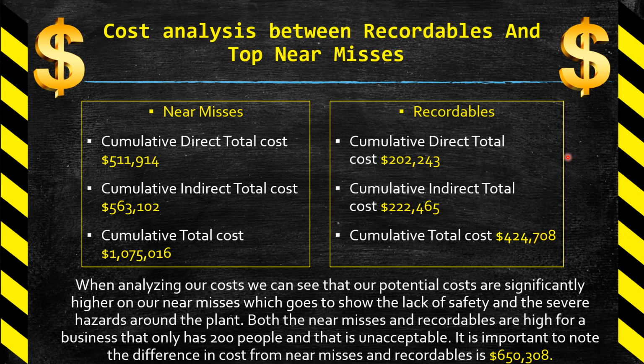And as I'm saying, these are both way too high for a company with only 200 people, and it should not be acceptable. It's also important to take note of the difference in cost between near misses and recordables, which is $650,308 on our cumulative total cost for both near misses and recordables.